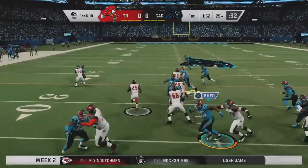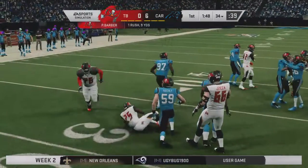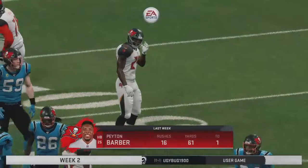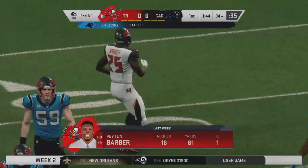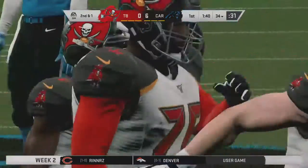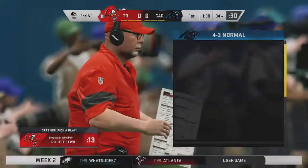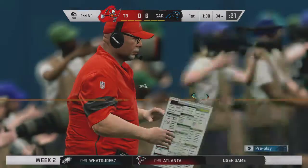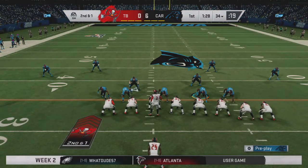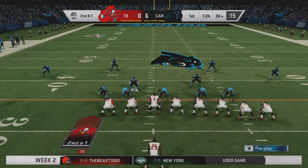This is Peyton Barber. He led them in rushing a season ago. And he's going to get a good gain of 9 here up to the 34. A look there at the numbers for Barber from last time. 16 carries, 61 yards, and a touchdown. And now that he's playing a Thursday night game, short week, you know he spent a lot of time in the trainer's room in the cold tub trying to get his legs back for this game. Maybe a good spot to take a shot. Here's 2nd and a yard from the 34.